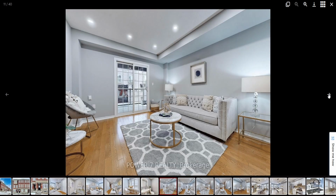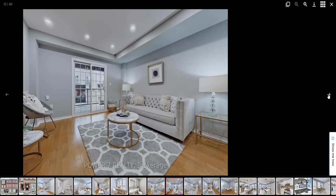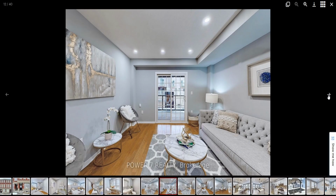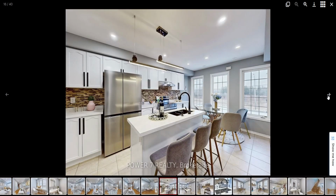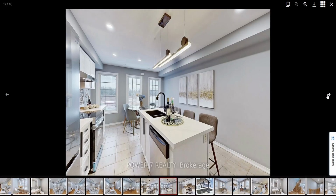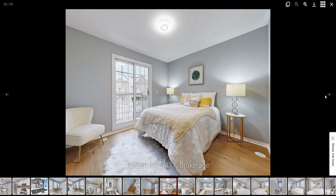And we have the living room here overlooking the terrace that you have under this glass door with pot lights and hardwood floor. This is the kitchen, a fair size with a lot of cabinet space and stove and standard appliances with good light fixtures and a breakfast area with a breakfast table. We see the bedrooms with more balcony.